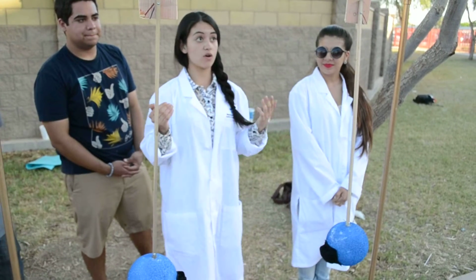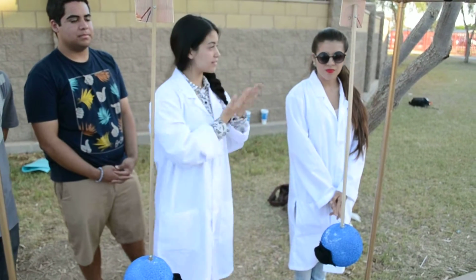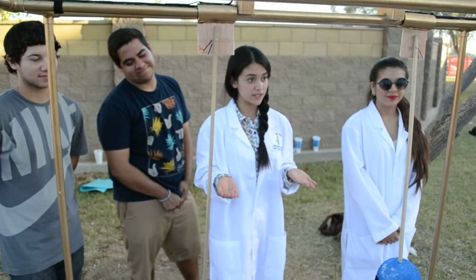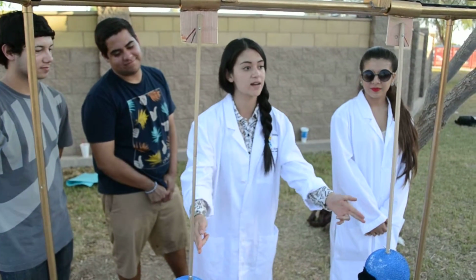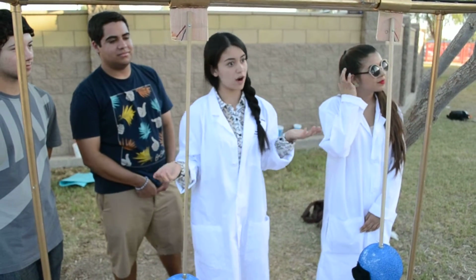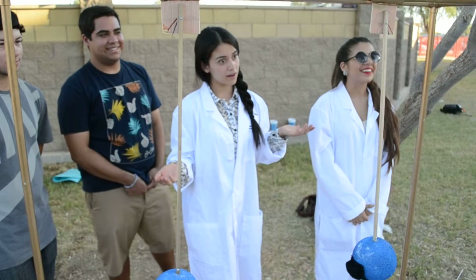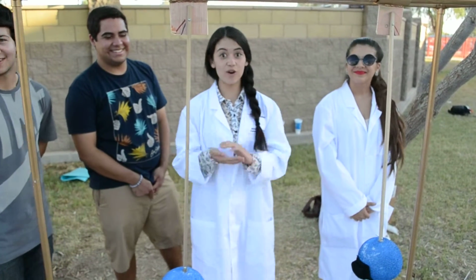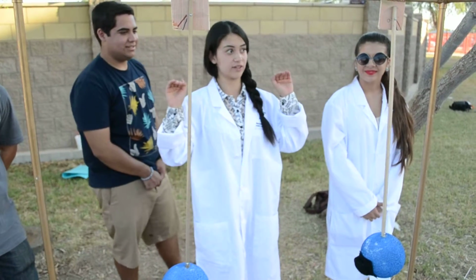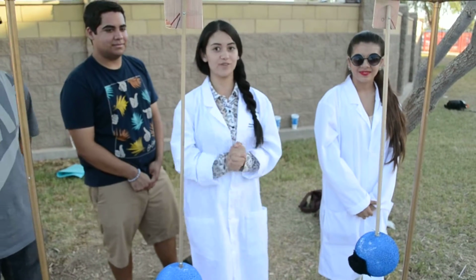Once again, my name is Carla, this is Alex, this is Mario, this is Matthew, and our exhibit is on nuclear fusion and how it involves two hydrogen atoms colliding and fusing together under the ideal conditions, which are high, high. So you can remember that nuclear fusion takes place at high pressure, high temperature. High, high. Wonderful, and that is our exhibit.